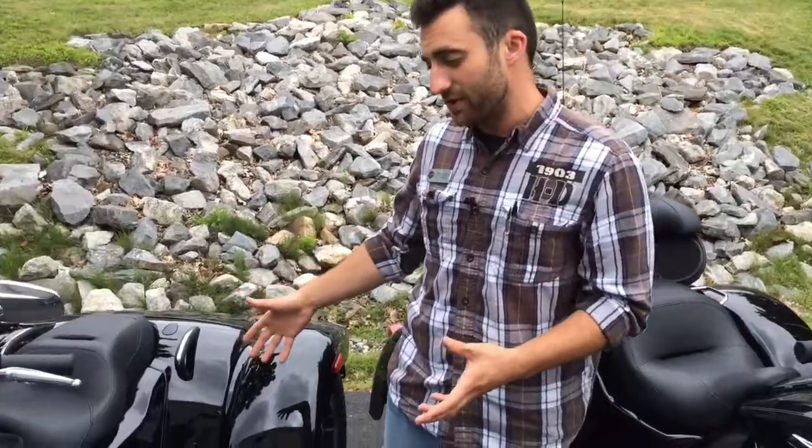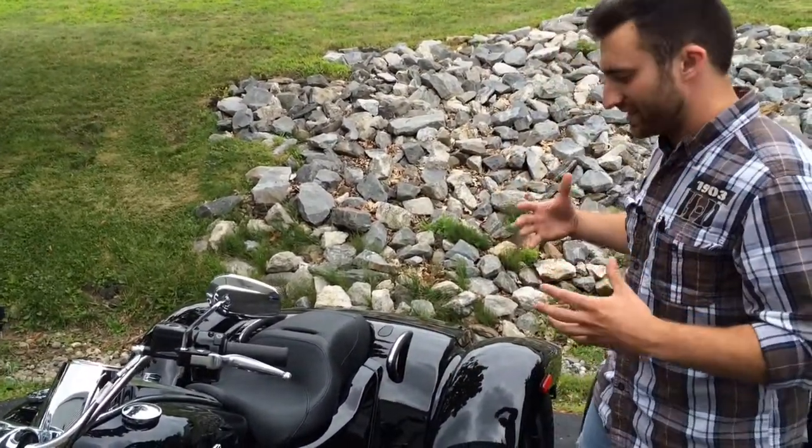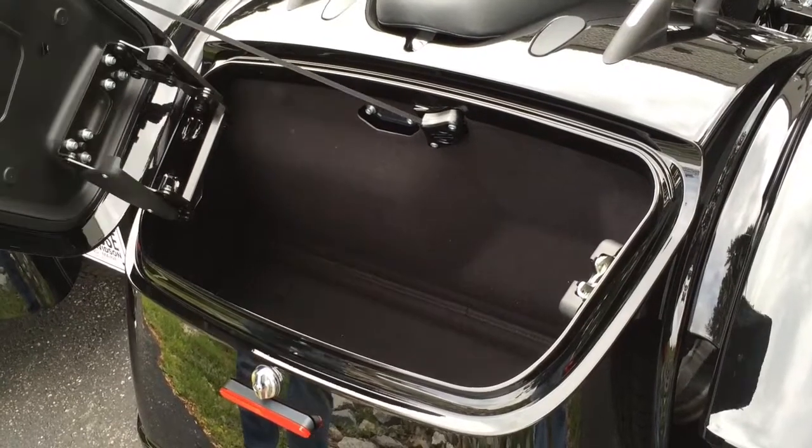What we have over here on the Freewheeler, much more stripped down, you still get that wind in the hair kind of feeling, but you still have the trunk space, and get the comfortable feeling of being on a safe motorcycle without having that worry of balance.